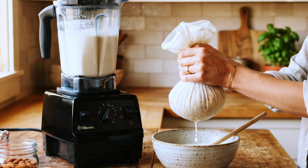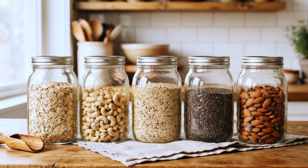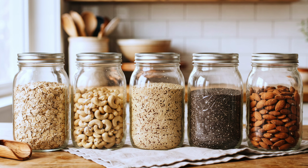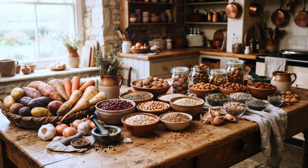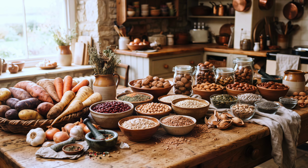If you want to start exploring this yourself, you don't need special equipment. A blender, a strainer or nut milk bag, and time are enough to begin. Start with something forgiving like oats or cashews, which need very little technique to turn out well.